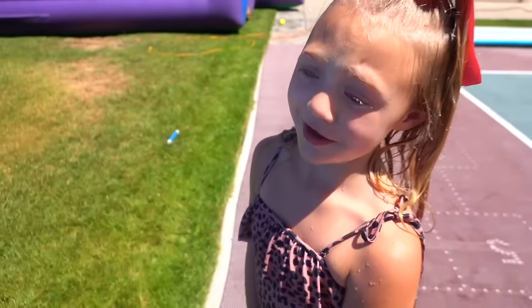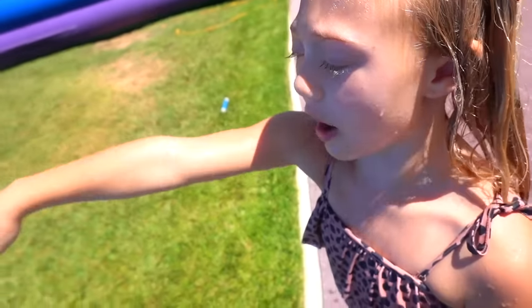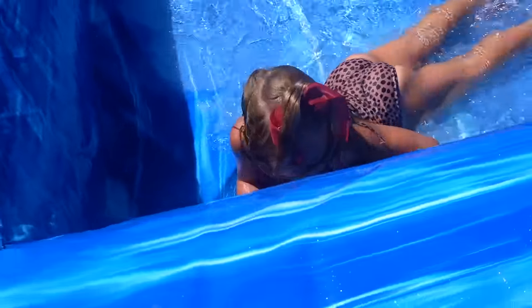Like a shark to me, and you have to go up there and then you slide down and then here's water, but there's not that much water in it, so I'm just gonna go down anyways. Here I am! Woo! That was fun.